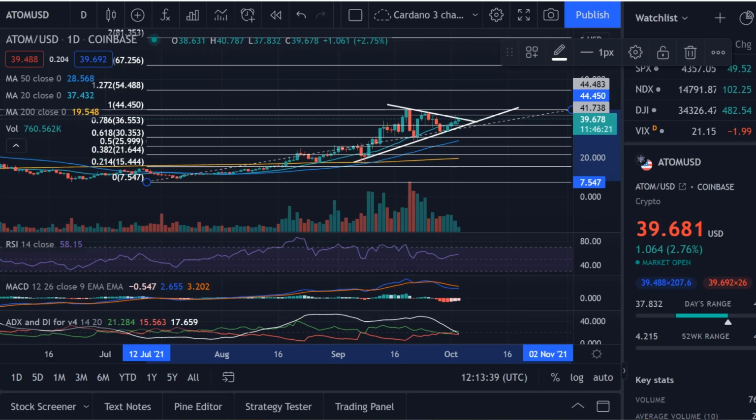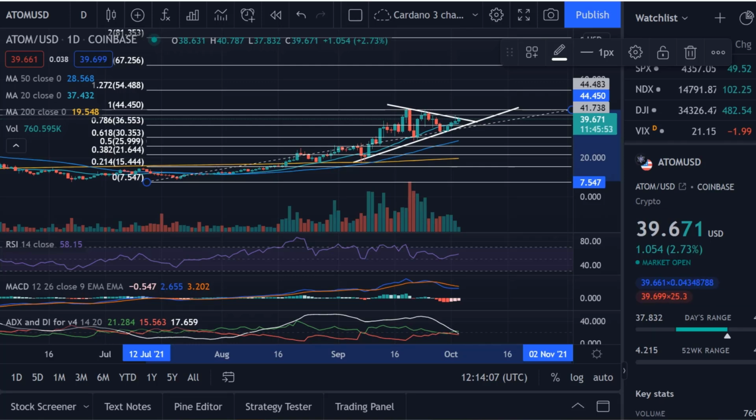So we are talking about Atom, and it's also interesting because, to be honest, I never really looked at Cosmos Atom before, but I think it's building up a very interesting structure that is really due for a breakout. And this chart structure reminds me of some of the other cryptos we've addressed on this channel. For example, I think Tezos broke out of a very similar structure, and we're just going to take a look at what might happen and where we are at the moment on this chart.